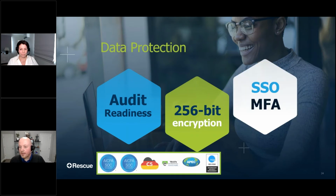Taking that one step further, as your agents access the product, there's obviously a certain level of security required there. Rescue offers single sign-on and multi-factor authentication. We offer multi-factor authentication via the LastPass Authenticator app. But if you set up SSO, single sign-on, you can also leverage the multi-factor capabilities there as well. There's a lot of flexibility with the security options available.